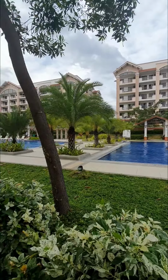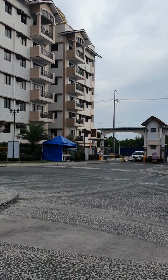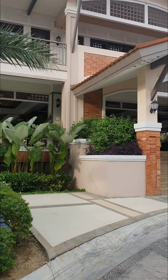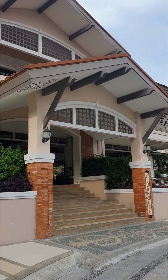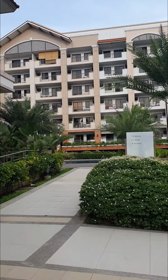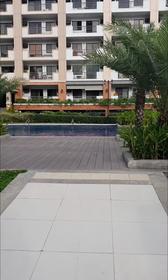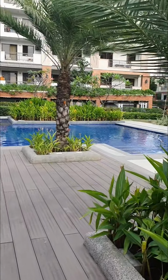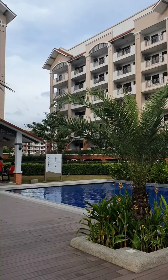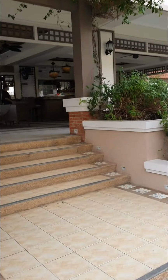Here's the other pool. So we're in front of the clubhouse. So you have the fountain. And then you have the clubhouse here. In the clubhouse, we have another pool on this side. The building behind is Palmyra building. Let's go to the clubhouse.